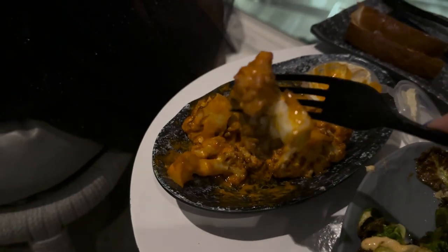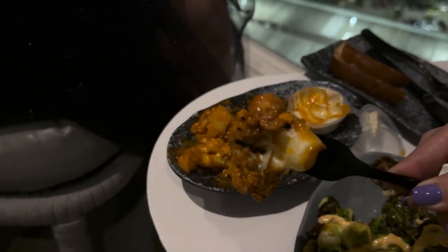And time to try the other vegetable, that buffalo cauliflower. Mm-hmm. So good. With that ranch. Creamy. Ooh, a little bit of heat. There's the heat. Really great flavor. Crunchy cauliflower, not mushy. Ooh. Really feeling the heat. Really tasty.